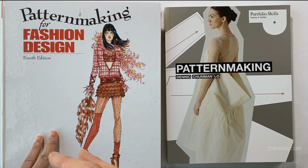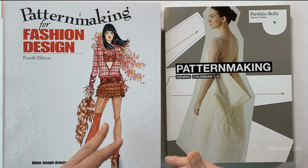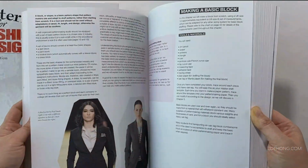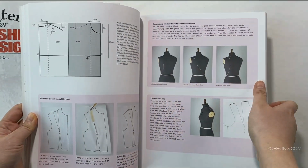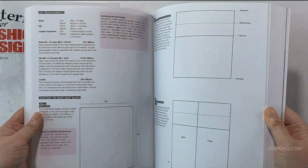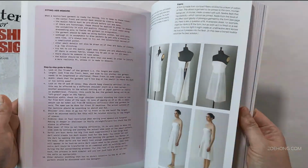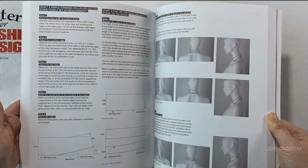Pick one pattern making book to start. I love Patternmaking by Dennic Chunman Lo because of the visuals. This author pairs tons of visuals of the patterns on the dress form so that you're really seeing how these flat patterns correlate to a 3D body. And this is so helpful for beginners. I really, really recommend this book, especially if you do have a hard time visualizing why pattern shapes look the way they do and how different dart placements work differently on the body.